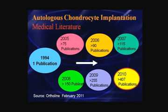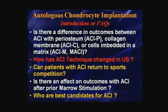Here's this little diagram of how the literature has gone on chondrocyte implantation. One publication in 1994, 407 in 2010. So certainly it's a tribute to my good friend Lars Peterson, who was the spearhead of that first publication in the New England Journal of Medicine, that it's become such a hot topic worldwide.